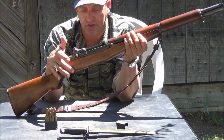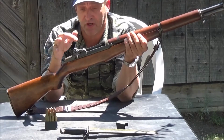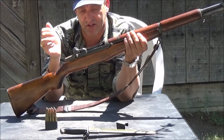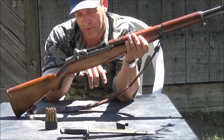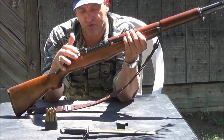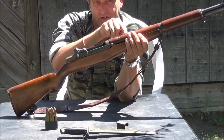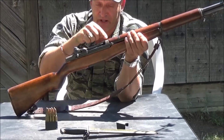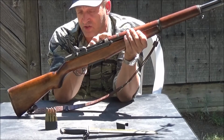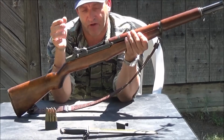The bolt, the trigger group, operating rod, and all of that are all World War II Springfield parts. The bolt is Springfield, according to the drawing numbers, 1943. Trigger group is Springfield, 1944. The op rod was replaced, but it was also replaced in 1945. The barrel on this rifle is also a mil-spec Springfield barrel, but it was replaced in 1966, and it's dated 1966. The reason for that is, well, the original barrels would get worn out.